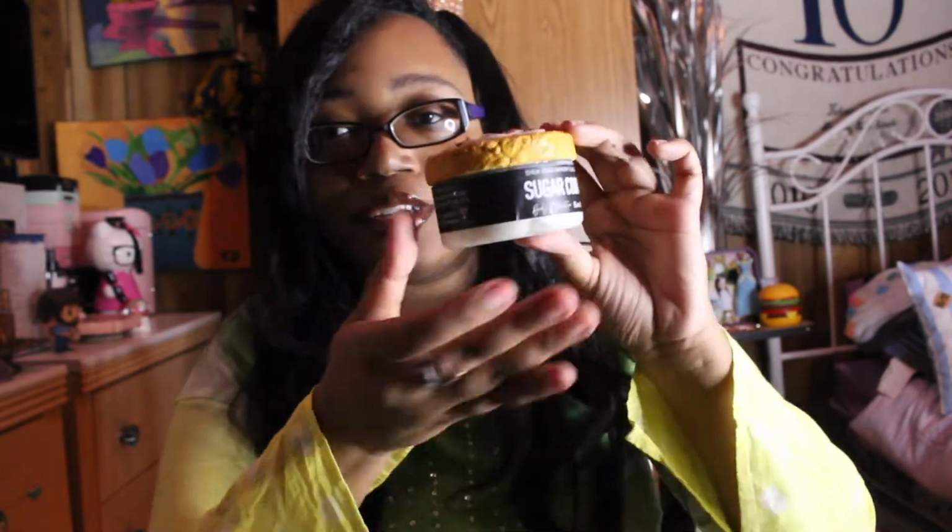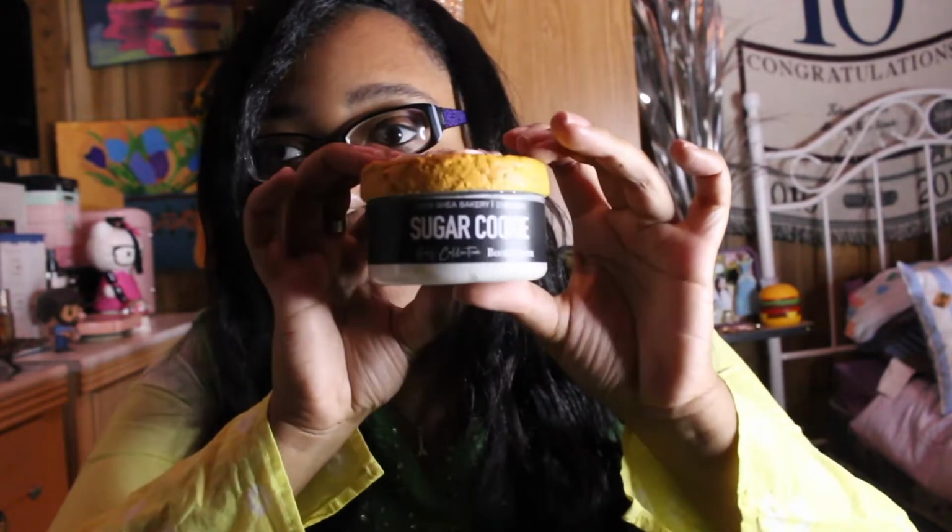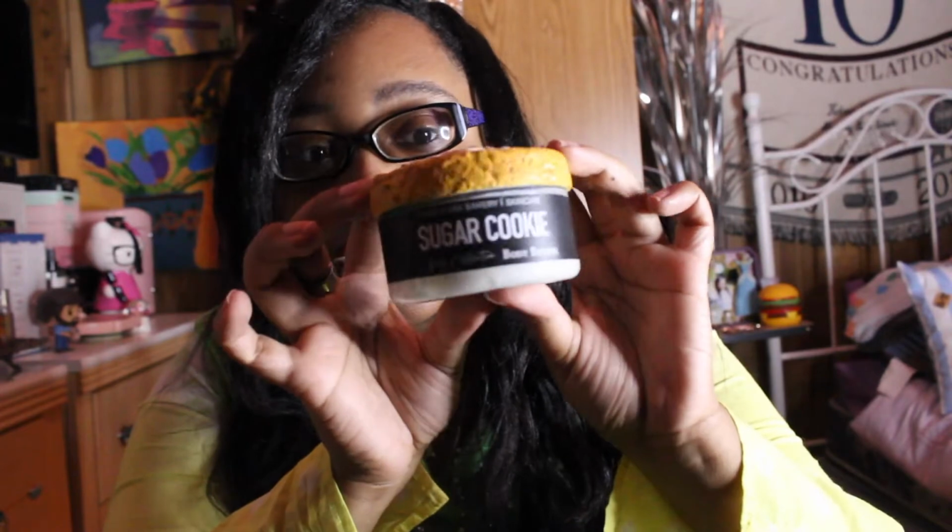It says on here, soften skin texture with continuous use, fades dark marks and scars, naturally moisturize skin and hair. And it's on here, a Shea Shea Bakery Body Butter, whipped shea butter with all natural ingredients for improved skin health. Okay, so that is awesome, and I just love this. So nice, and definitely, I'm excited to use this.